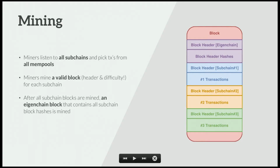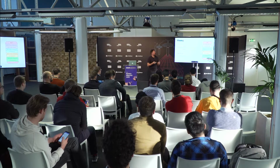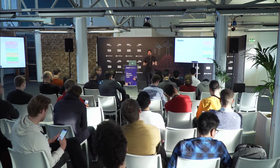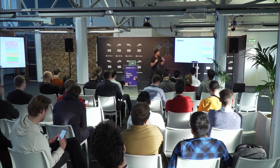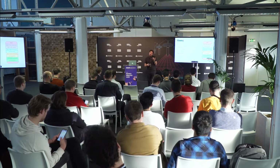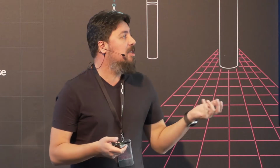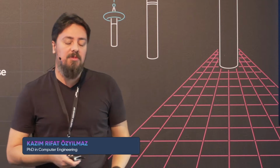So what is the mining going to look like? Well, we are not addressing mining pools. The mining will be relatively the same. The miners should create blocks for all the subchains plus one block for the eigenchain, which should contain the hashes of these subchain blocks. So mining will still be a monolithic big thing. They have to calculate everything, and the eigenchain will encapsulate all the information, all the hash values of these specific subchain blocks. The actual difficulty level will be determined by the eigenchain. So there will be proof of work for subchain blocks, but it will be relatively very, very low.